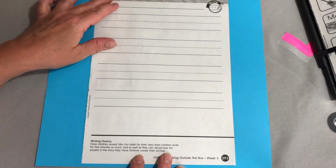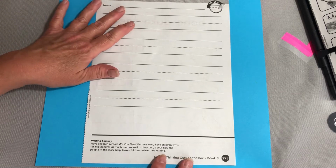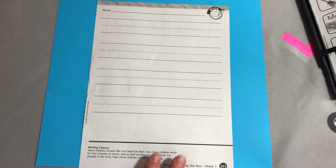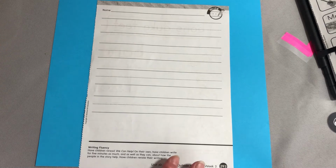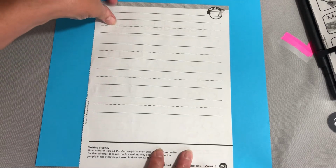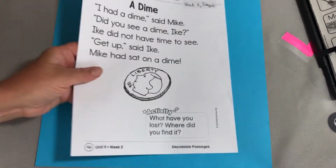On the back is a free write, and you could write something about the children in the story, how they were helping the lake, how they were helping to clean it up, or you could write about something in one of the stories that you remember, like one of the kids and how they were helping. You can write any sentence that you like on that one. Okay, so let's move on to more reading.